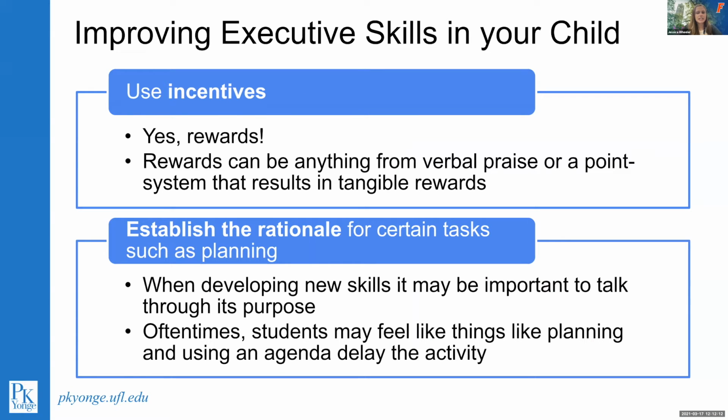Next suggestion is to use incentives. So yes, rewards. So rewards can really be anything from verbal praise to a really intricate point system with tangible prizes. Oftentimes people may think of rewards as more so the latter option, but they can really be things like getting to pick dessert on Friday night, or getting to go to bed 30 minutes later, or just a specific praise based on their effort. It may be really helpful too in the beginning to develop these rewards options with your child in order to increase their buy-in and their willingness to perform these activities.